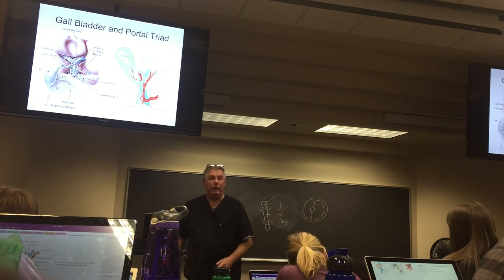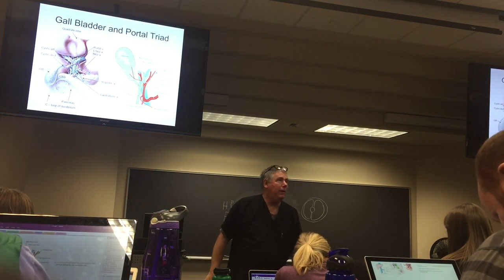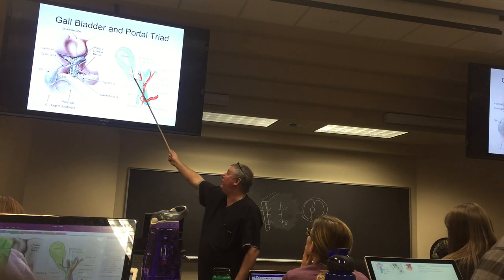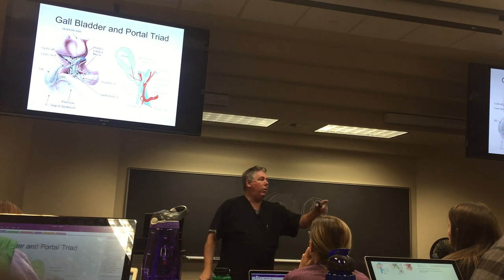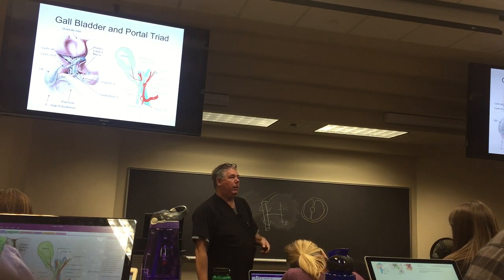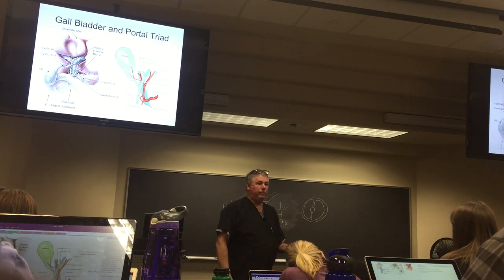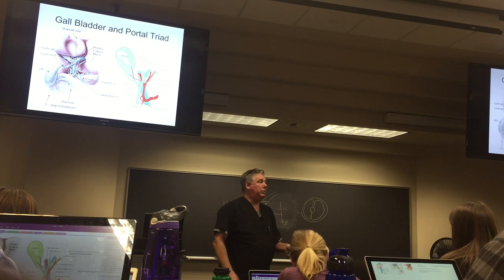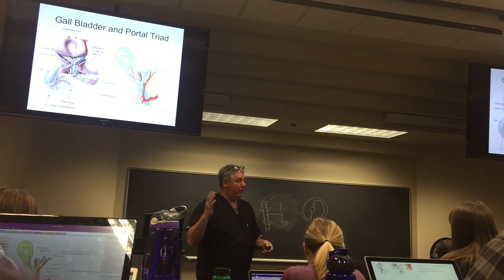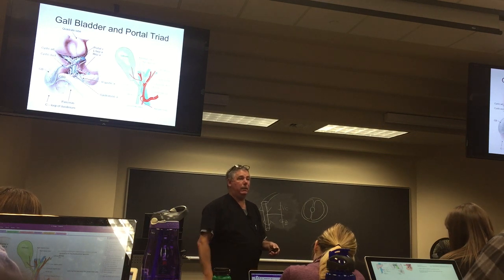Where is that located? Not under the gallbladder. The gallbladder is over here beside it. It's located in the hepatoduodenal ligament, which is the free margin of the lesser omentum, which embryologically was the free margin or the end of the ventral mesentery.